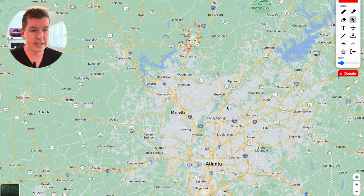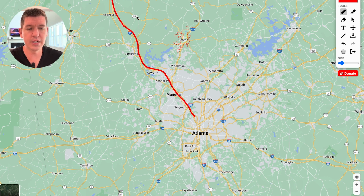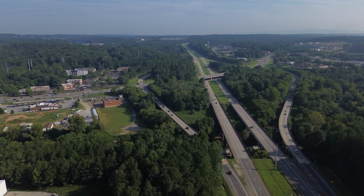Now, if we zoom out, Atlanta is down here, and coming up from Atlanta is a bunch of different interstates. We're going to focus on this one right here. This is I-75. If you're on the East Coast, you're probably pretty familiar with I-75. It goes up from Atlanta all the way up to Michigan. Branching off from 75 is this one right here, 575, and this little interstate is really the whole reason Woodstock and Canton exist.